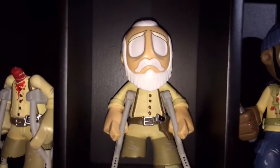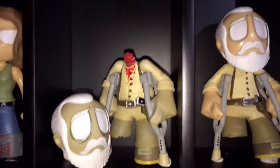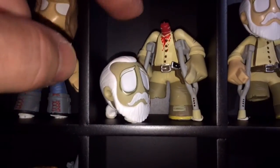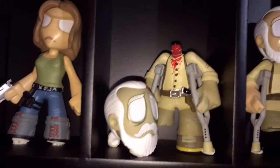He is one of 12. His variant is right here, the Headless Herschel. Very sad moment in show history when her dad got killed by the governor when he took his head off. This actually does go on there, and you can take it right back off. But that's the Headless Herschel.